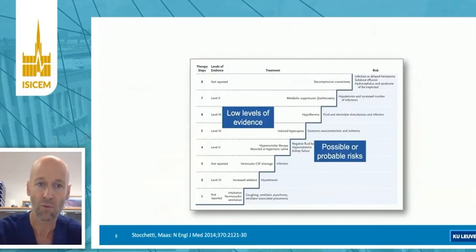Now, when it comes to treating elevated intracranial pressure, we do a lot of interventions, and this can be from mild sedation, intubation and ventilation, interventions that are considered relatively low risk, up to hypothermia or decompressive craniectomy, interventions that are considered very risky and that have been shown to be risky based on randomized trials. And it's actually very difficult for clinicians to find the right step at the right time.